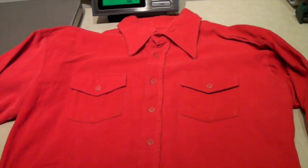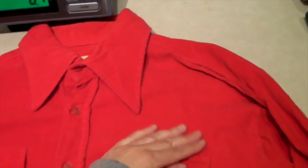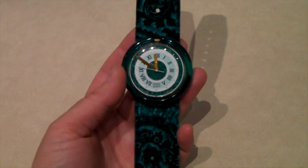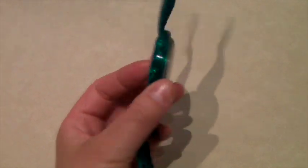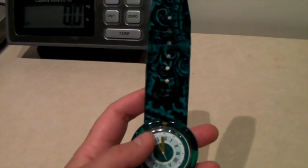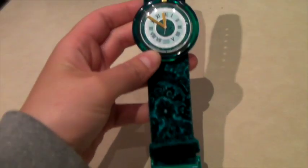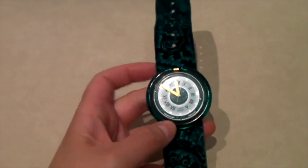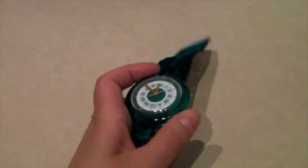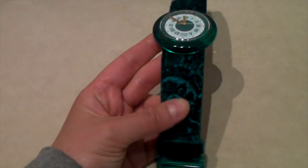This is a vintage Sears super red corduroy shirt, sold for $20. This is a 1992 pop Swatch. You can pop it out of the case and put it in a different band. This one is an awesome, like, paisley velvet band. I think I bought this for $3. I replaced the battery, so you can see the battery works. And it's pretty awesome. This is actually a leather band, so it's leather and velvet.